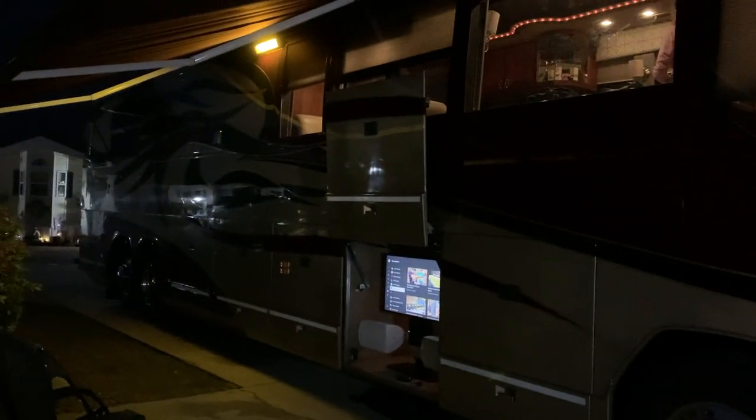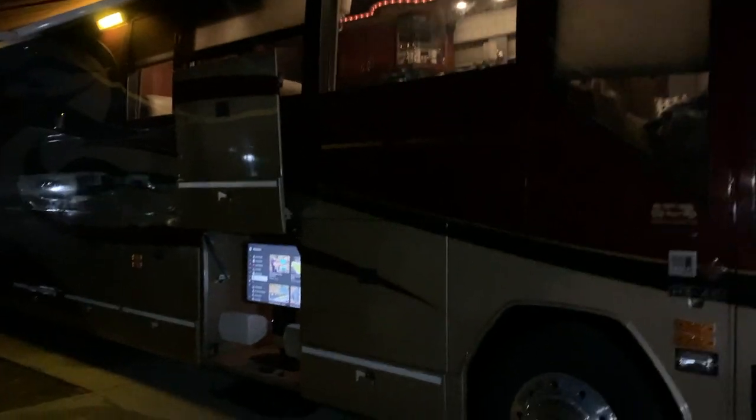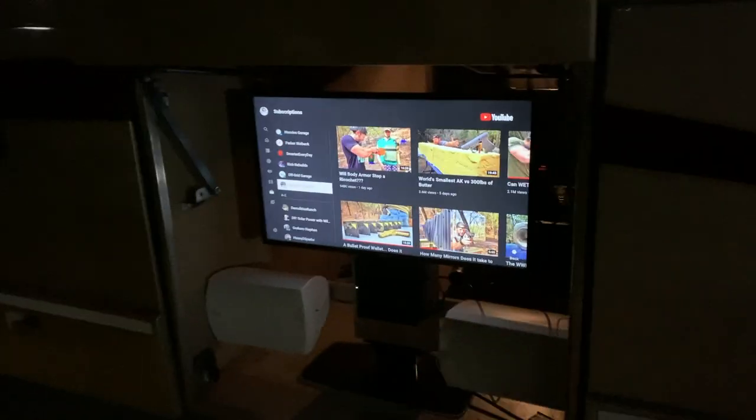I think I'm going to end up probably putting in an LED light that will go across the top, so that if we want some more light out there. This is the entertainment bay. I've yet to build that. Probably in the next month or so I'll get that built.